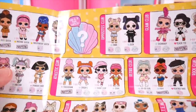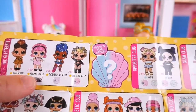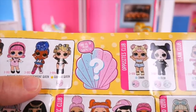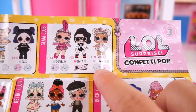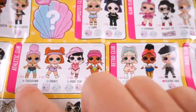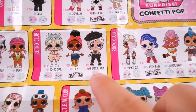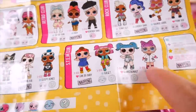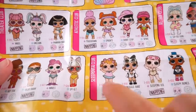We've got a new guide here because we've got the next wave of dolls. So here in the Glitterati, you see that Boss Queen and Madam Queen are now napping, and you've got Independent Queen and Goo Goo Queen. Okay. Still Dawn and Dusk. Here we go, the Glam Club. We've got a couple others, like look at this Flower Child. Here's Athletic Club. Oh, we've got some new ones, some that are the same, like Go-Go Girl, but then this is Beatnik Babe. So cool. Punk Boy, Grunge Girl, Glamstronaut. Wow, Sleepy Bones, SPF Cutie.